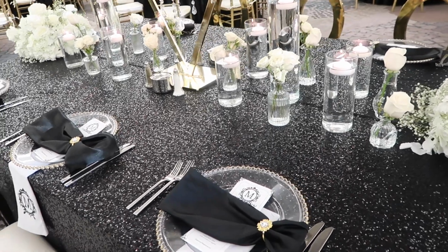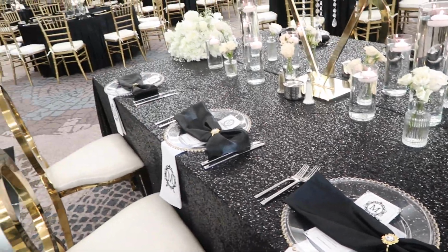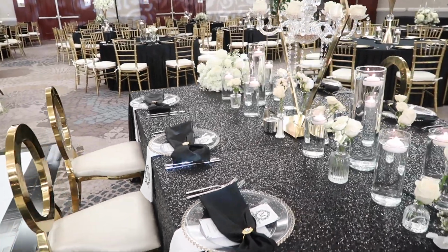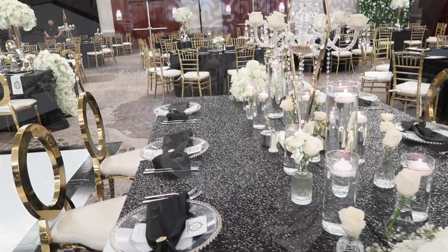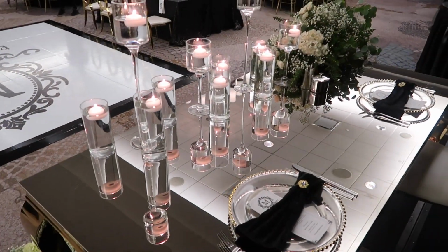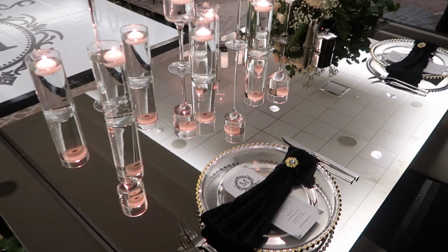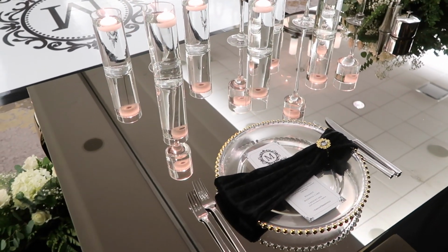Now, we also did up lights and a decal on the wall, but for the purposes of this video, the lights were turned up so that you guys could see the centerpieces. So here are the lights turned down, all of the candles lit. This is kind of a view of what the space looked like. It was so beautiful and romantic.